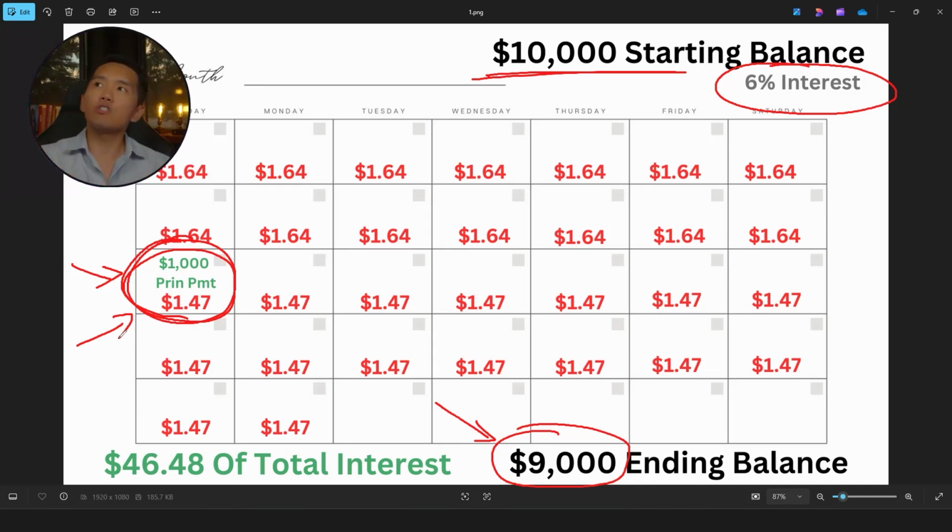So the question then becomes, does it matter when we make the principal payment to a HELOC? The answer is yes. Because if we were to make that same $1,000 principal payment at the very beginning of the month, we would actually have a cheaper interest cost, as long as we don't make any subsequent draws, meaning we don't borrow more money from the HELOC for the remainder of the month.